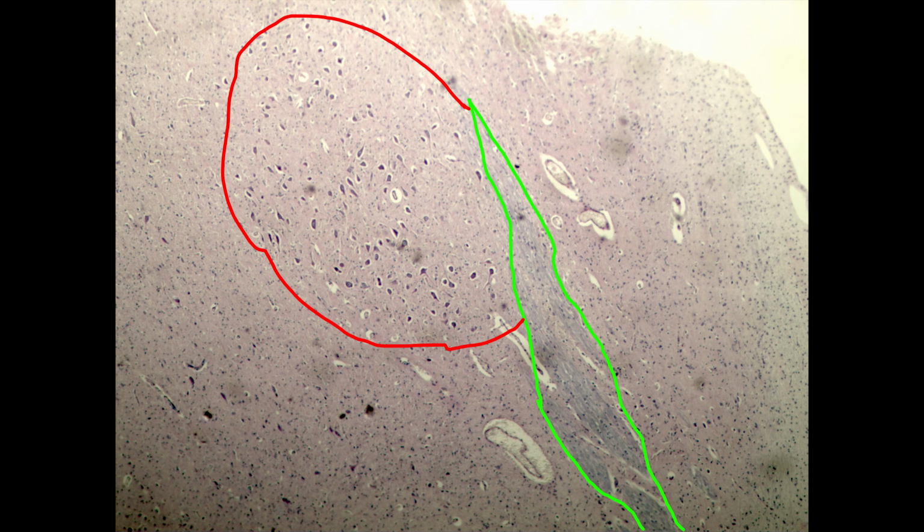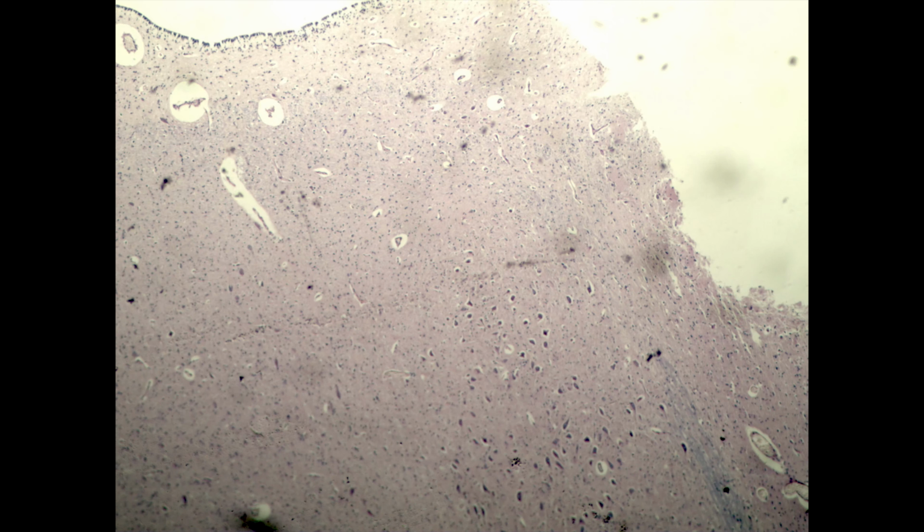Now if we keep scooting back, you can see that we arrive at the region of the fourth ventricle again. And again, it's lined with the ependymal epithelial cells. And you can see very distinctly on the right side of the image, when we're not in the fourth ventricle, there's no ependymal epithelial lining. But when we are in the fourth ventricle, as is seen at the top left of the page, there's these nice epithelial cells lining that fourth ventricle.